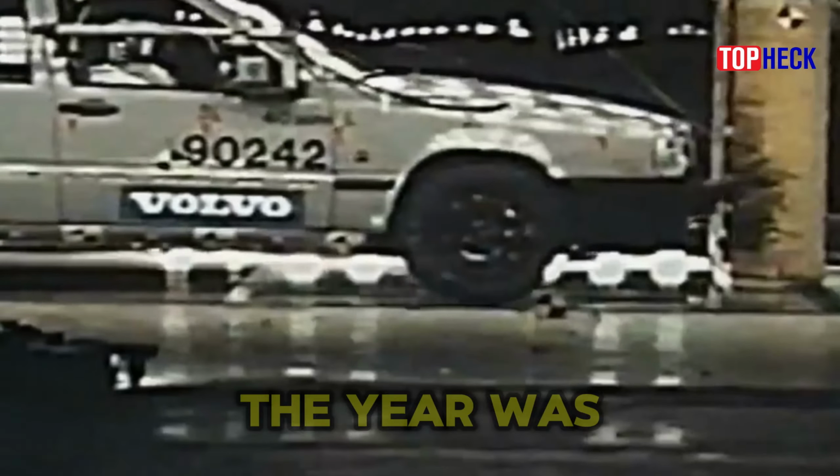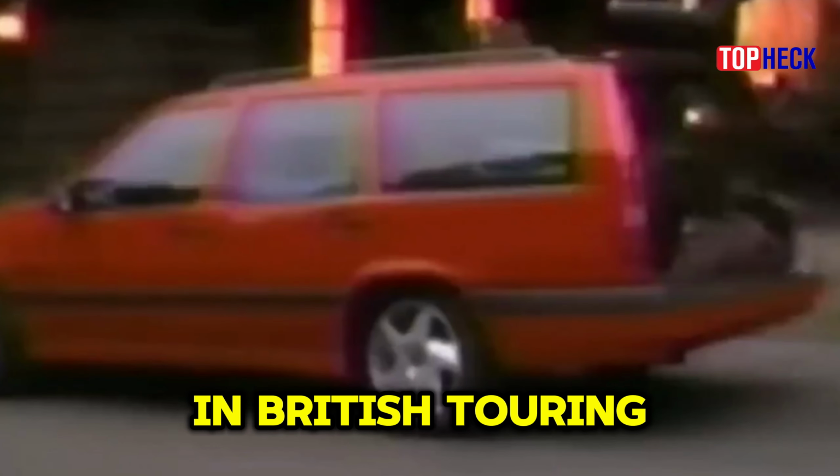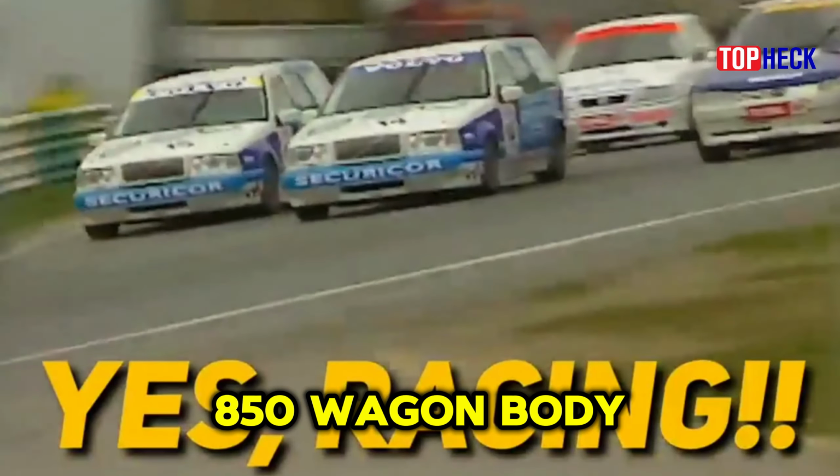5. Volvo 850 Wagon BTCC. The year was 1994. Volvo, intent on drawing attention to its return to racing in the British Touring Car Championship, made the startling realization that its 850 wagon body was really no worse aerodynamically than that of the 850 sedan.